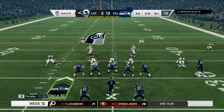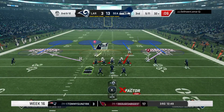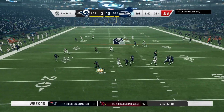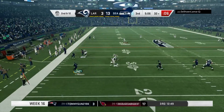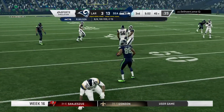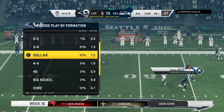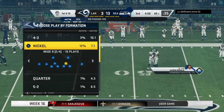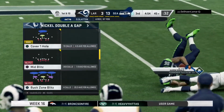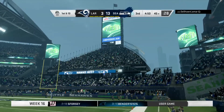Watch the run. From the gun, it's Wilson, forced out to his left. Throw left side, taken in by Slayton and brought down, but not before reaching the 45-yard line. A gain of 13. It's a first down. First and 10 at the 45-yard line.